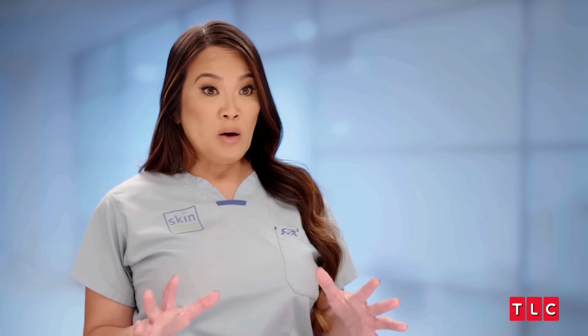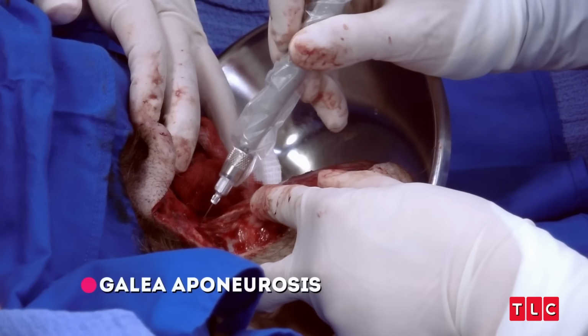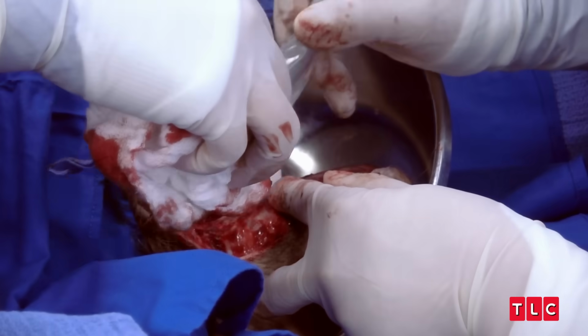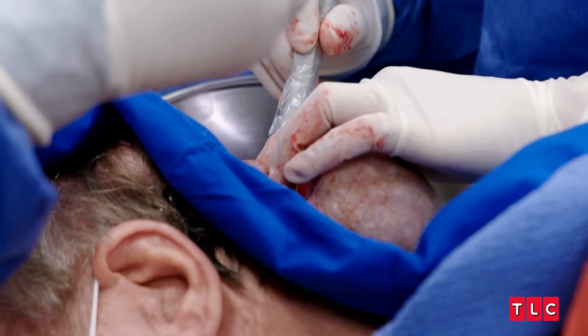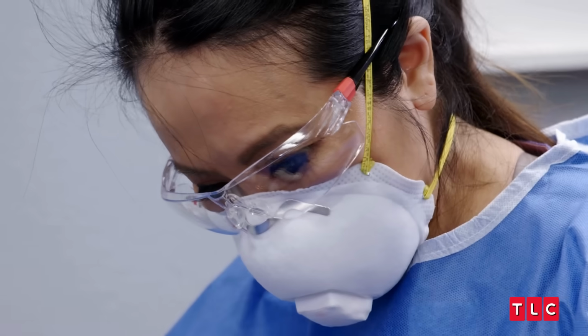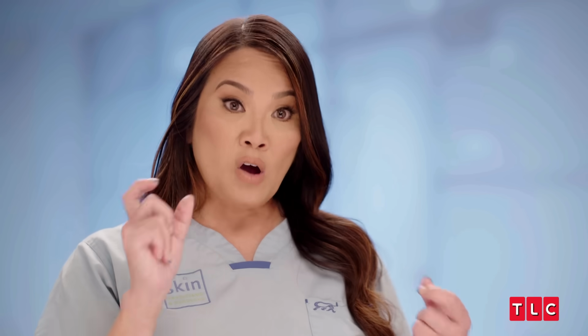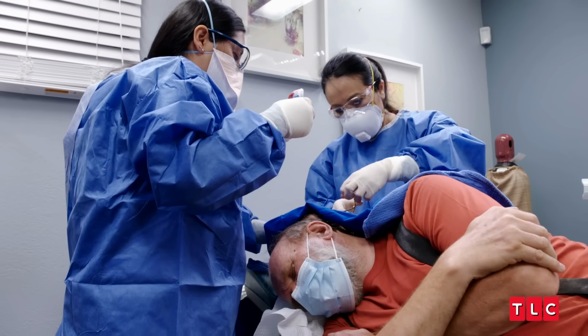On the scalp, on the cranium, there is another special layer of skin. It's called the galea aponeurosis, and it's really the layer that is closest to the skull. And in Dennis's case, when I'm lifting this big tumor really off of his scalp, I'm seeing a lot more bleeding there. So I'm really trying to be very meticulous and cauterizing areas and even tying off blood vessels as I see them. You guys doing all right?